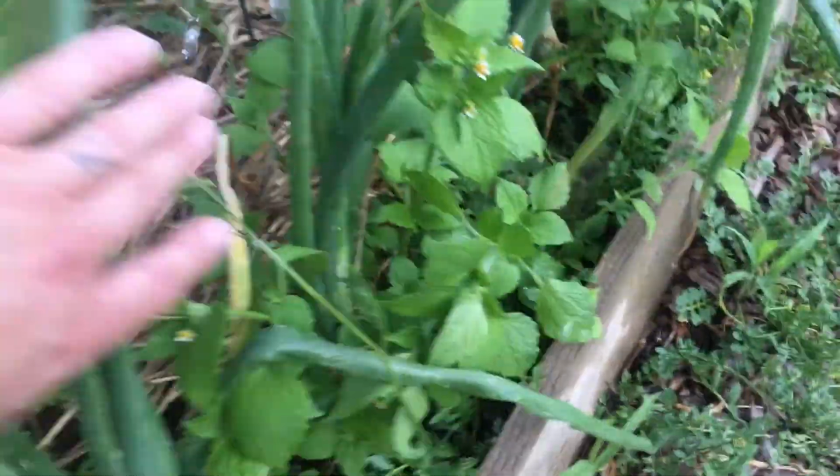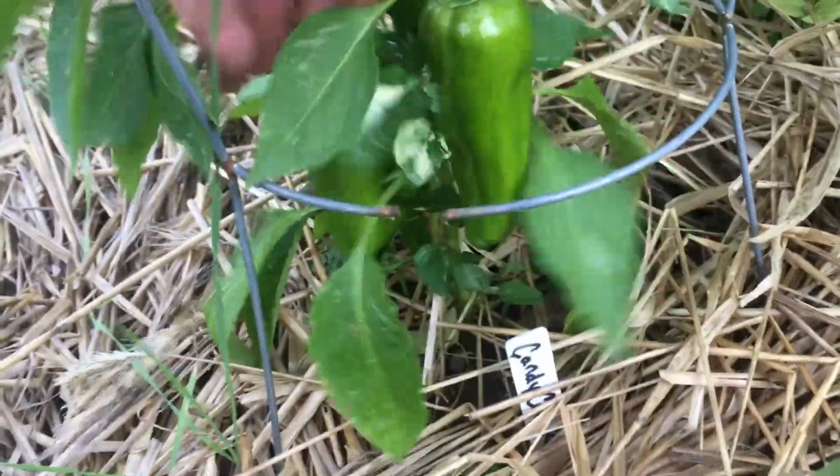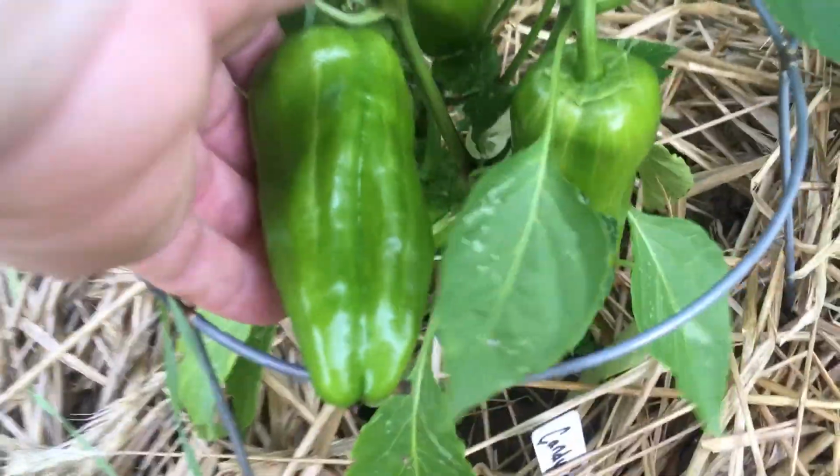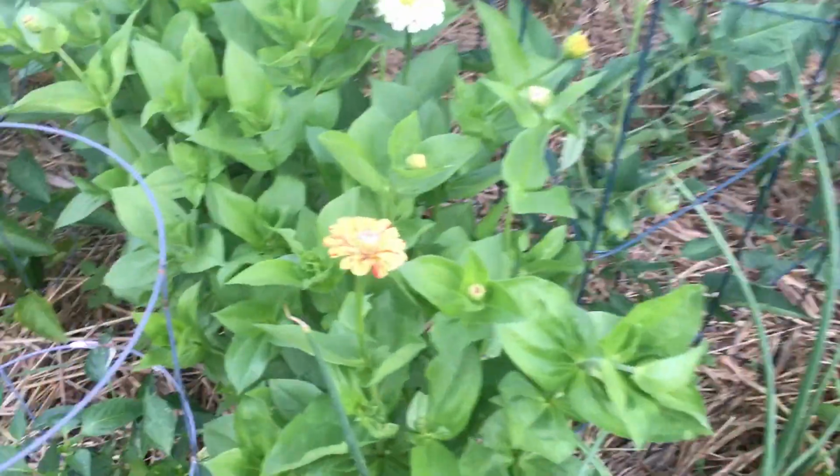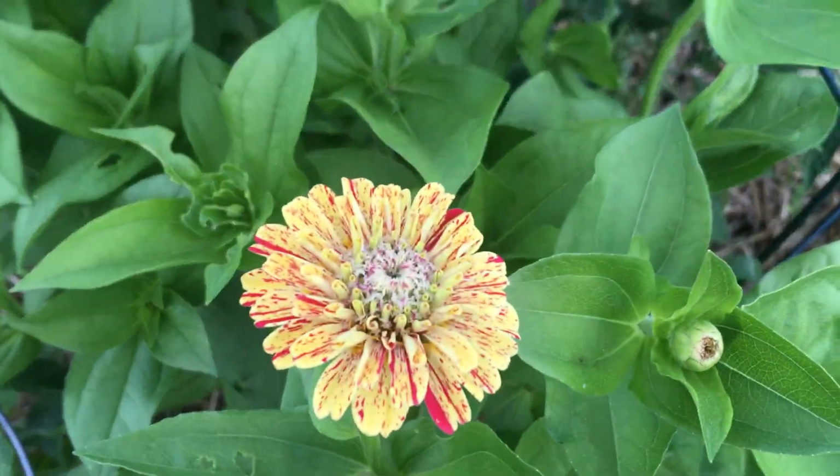Like I said, I gotta do some weeding. There's the other side of the pepper bed. This is candy cane red. Little plant, variegated leaves, lots of peppers. I can't wait to try them. But it's a little plant so far. No other peppers. Another one of those beautiful zinnias.